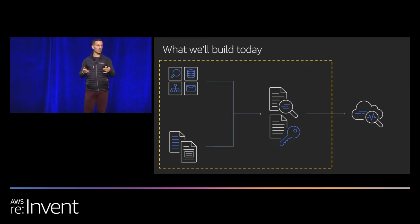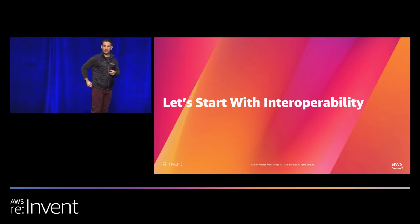So what we're going to talk about today is really this early stage, right? How do we ingest more streaming data feeds, if you will, into the platform? How do we look at batch uploads? And then how do we normalize and secure that data so that when we are ready to build our algorithms or make inferences from our data sets, we're able to do so in a way that better enhances our patients. So let's start with interoperability.